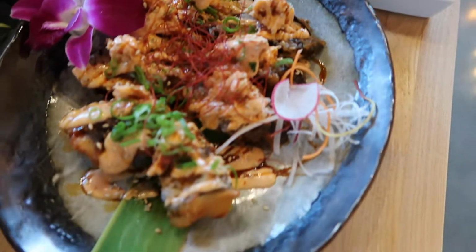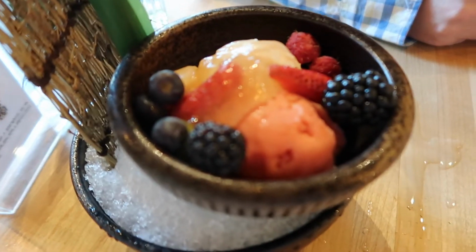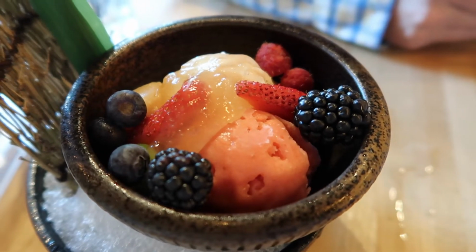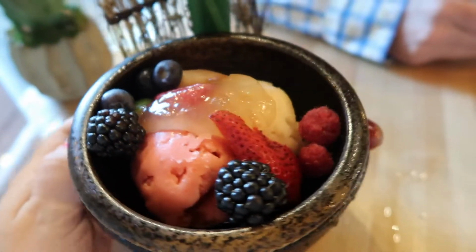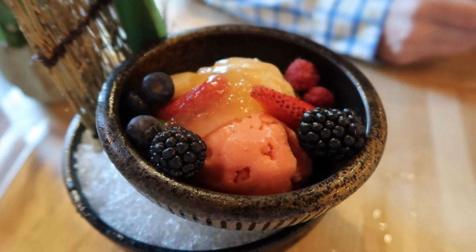I don't know how I'm going to live my life without this food because it was the best food I've ever eaten. For dessert, we got the sorbet, and it was delicious. I only had a few bites. Austin had most of it, but it was really, really good. And it had a gelée on top that was really good too. Really nice.